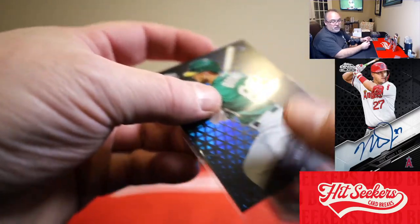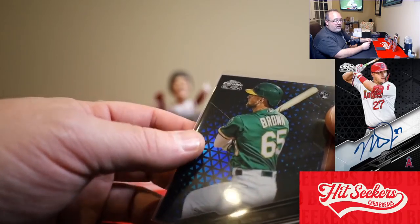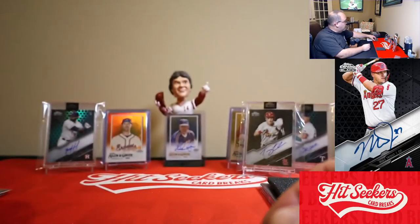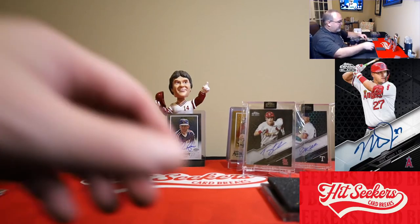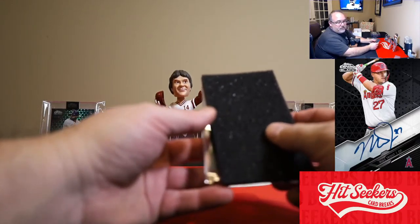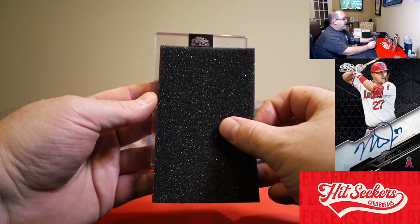We have to do more of the Bowman's Best. 32 hits at that price point. The autographs were quality. Perfect split between the non-prospect and the prospect players. The checklist was strong. We got the people that we were supposed to get. It's like we have to do another case of that product. We have to. All right, good luck.